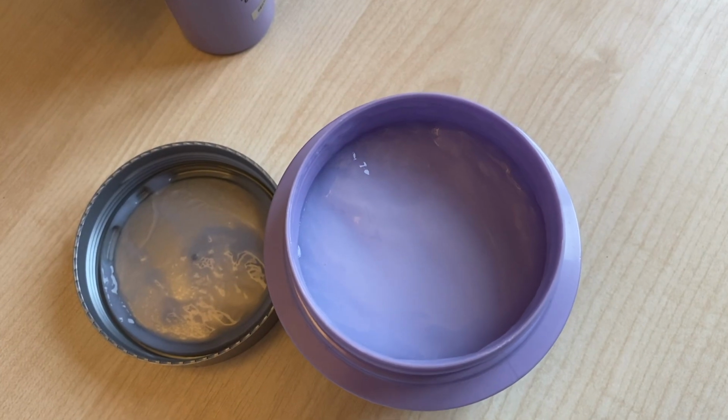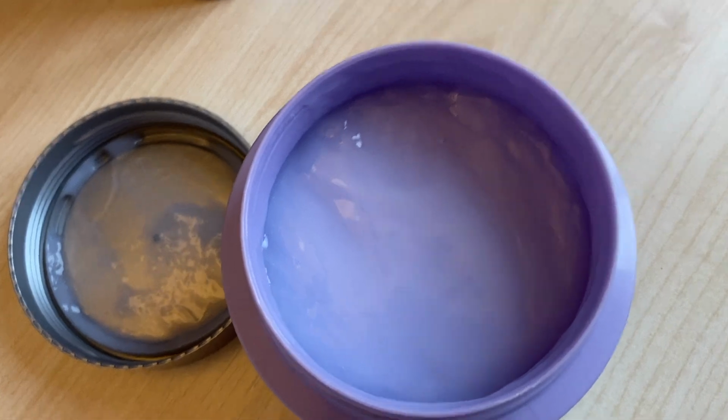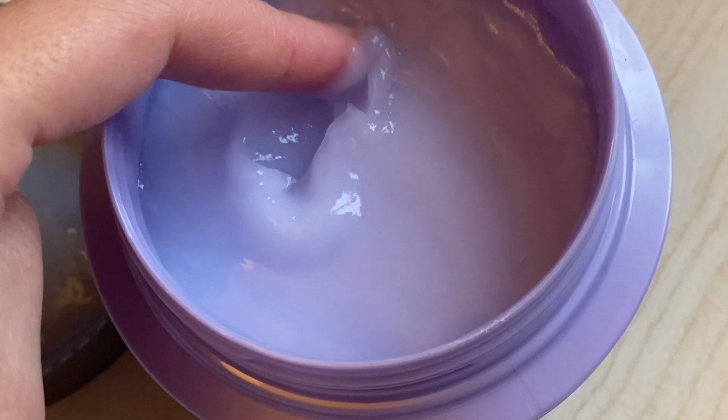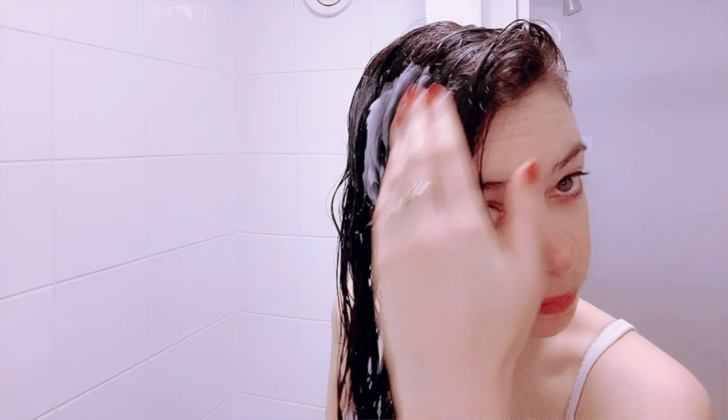The mask, I was actually quite surprised when I took the lid off this. I'm not sure what I was expecting, but it's more of a kind of gel consistency. You're supposed to only put this on your hair for 2 to 3 minutes before you wash it out. When I used these products this morning, I actually applied this to my hair. I used quite a generous amount as well.